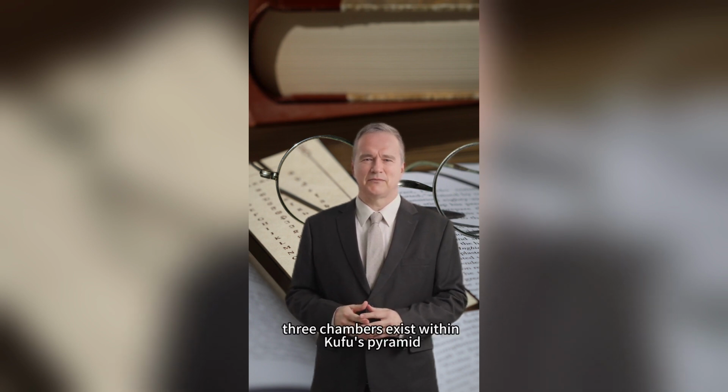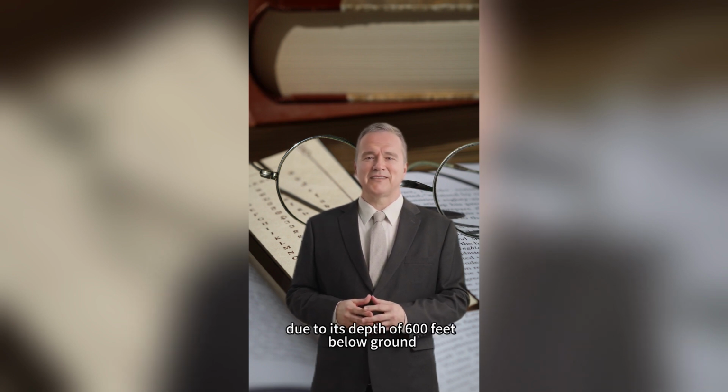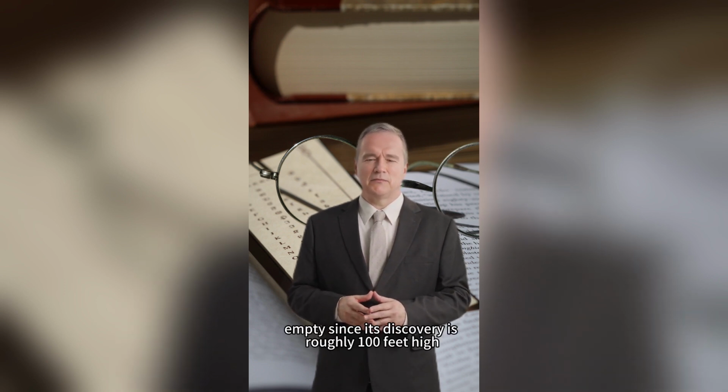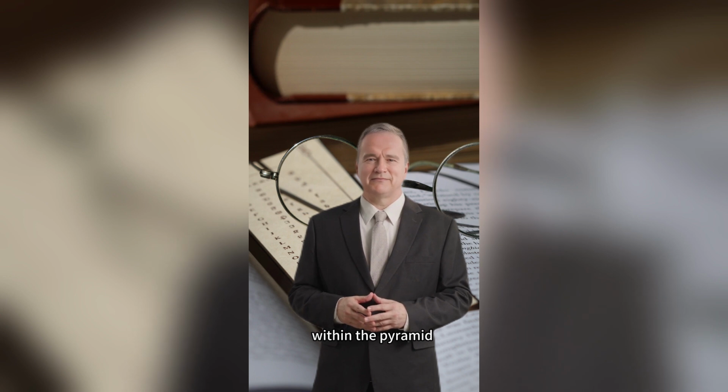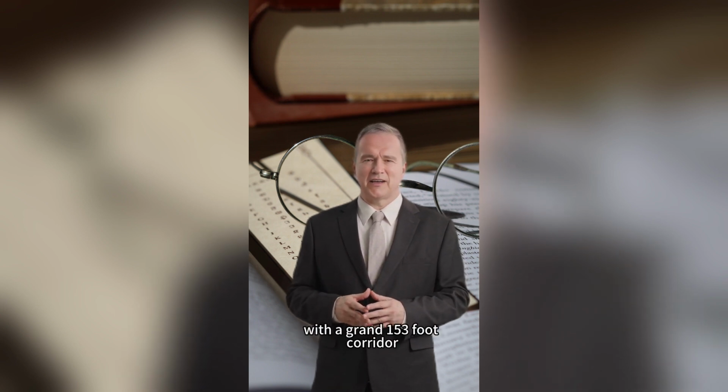3 chambers exist within Khufu's pyramid, the first, begun with the foundation due to its depth of 600 feet below ground. The Queen's Chamber, empty since its discovery, is roughly 100 feet high within the pyramid. The third, most significant tomb, commenced in 2474 BCE to become Khufu's final resting place, with a grand 153-foot corridor with walls of polished limestone tightly joined.